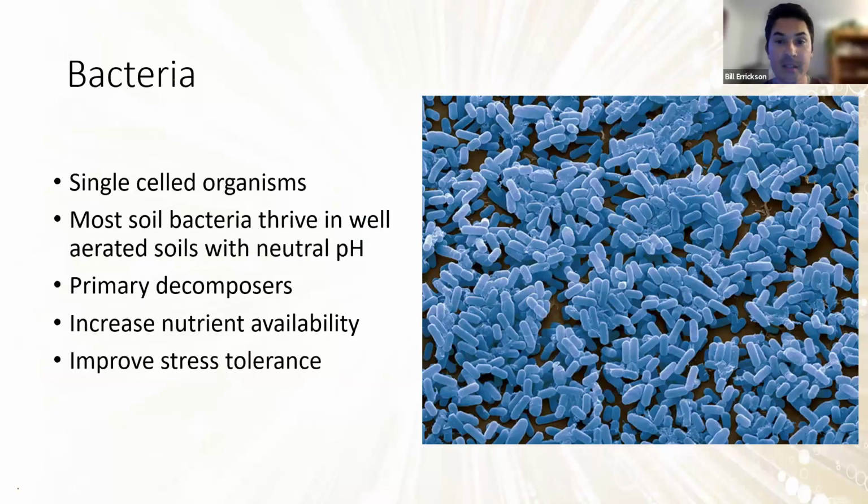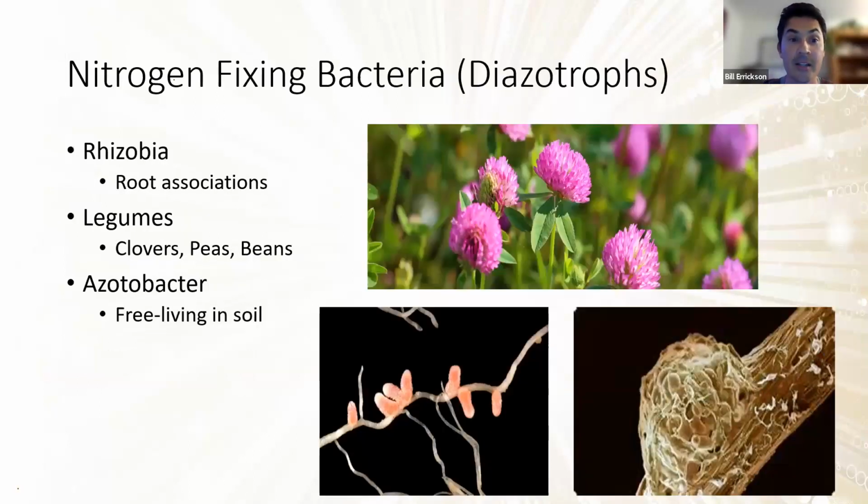So the most simple organism are bacteria. They're single-celled individual organisms, and they usually thrive best in well-aerated soils with a neutral pH. Too far alkaline can influence the balance. They're primary decomposers. They make nutrients more available to plants, and there are some bacteria that play an important role in improving stress tolerance. Some of the research that we're working on at Rutgers is focusing on that. There are some bacteria that can fix nitrogen. They're called diazotrophs. You may be familiar with rhizobia, which are a type of diazotroph that form associations with the roots of legumes: clover, peas, beans.